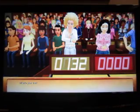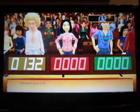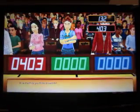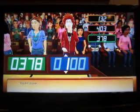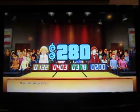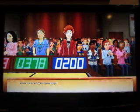Player 1 bids $132. Okay. Player 2 bids $403. And player 3 bids $378. All right, your bid, please. I'll go $200. Actual retail. And the actual retail price is $280.